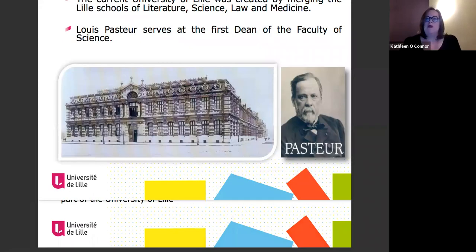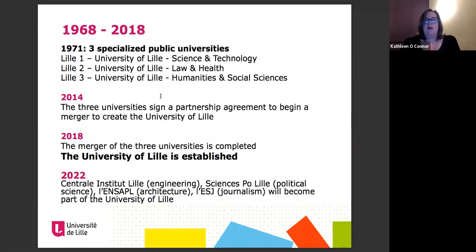In the really modern history then, there was this large University of Lille that was split into three because there was a kind of tradition at that time in France to split universities into more specialized schools. And so this one university was split into three. There was the University of Lille Science and Technology, the University of Lille Law and Health, and the University of Lille Humanities and Social Sciences.